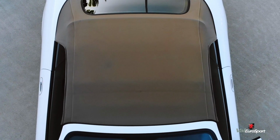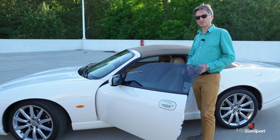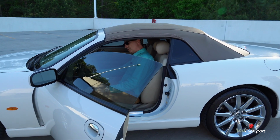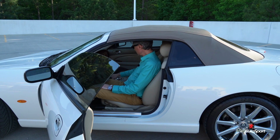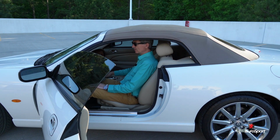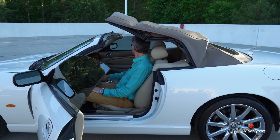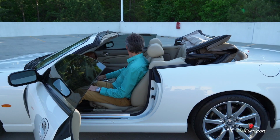Let me do a quick demonstration of how smooth the convertible top is. It's just a one-button operation. All you gotta do is turn on the engine. You can also do it without turning on the engine, but I like to use the engine. I don't like to drain the battery while I'm doing this. So all you gotta do is just hold this button down and wait for it to finish the cycle.